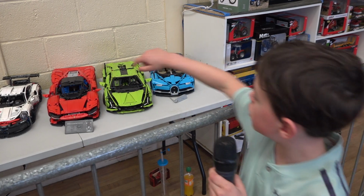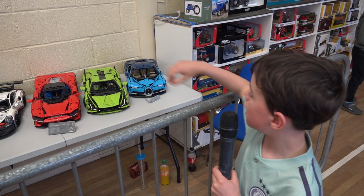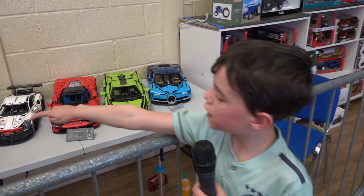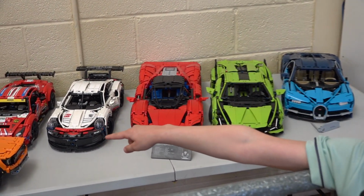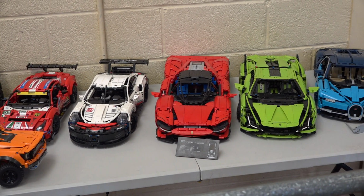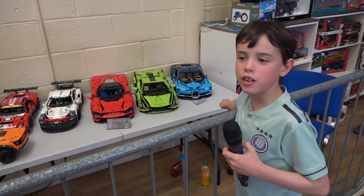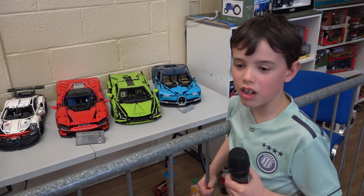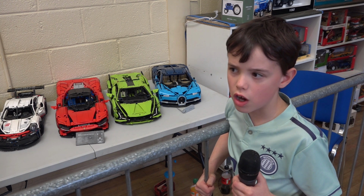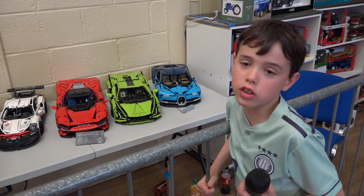My personal favourite is the Ferrari over here, and I love the way that it has the wing mirrors like that, and I love that you can turn it. And this car over here I love, that one. It's the most expensive I think of it all. I've collected a Toyota, a Hyundai, an Audi, and lots of rally cars anyway.